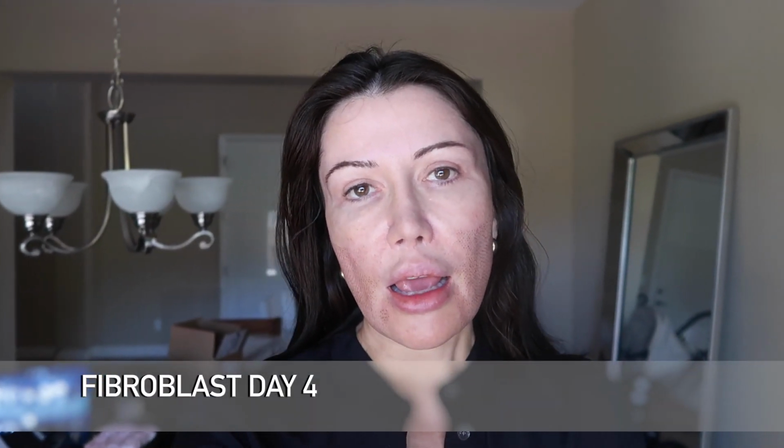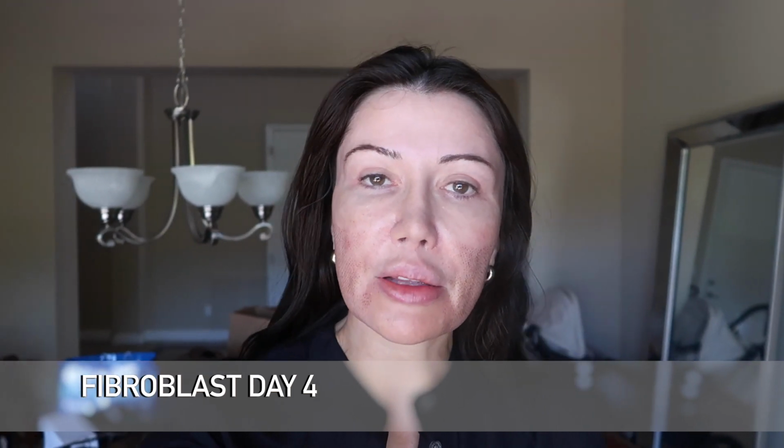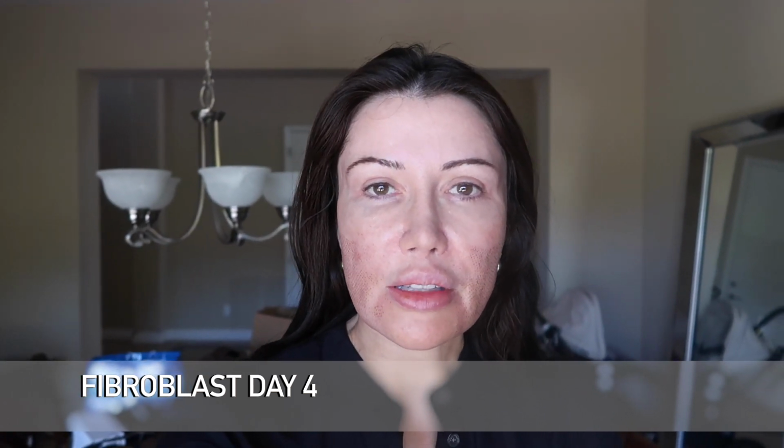Hey guys, so it is healing day four today, and as I predicted, I woke up and a lot of the scabs were already peeling off. I definitely felt it when I was washing my skin, and I don't have as much swelling as yesterday and not as much redness, so I definitely think these scabs will be off by Friday. Yeah, I mean, that's pretty much it.